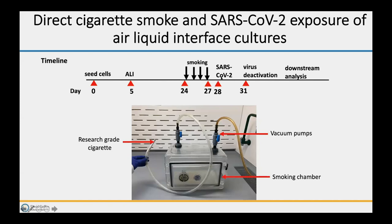And this is through a collaboration with Vaitya Rumagaswamy here at UCLA. After 3 days, he deactivates the virus. And of course, all of this viral infection is done in our high containment BSL-3 conditions. So under very, very strict conditions. And then after the virus is deactivated, we're able to get these cultures back so that we can analyze them and look at the effects of smoking on the airway.